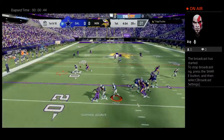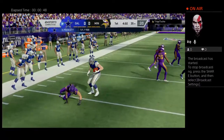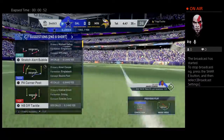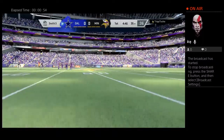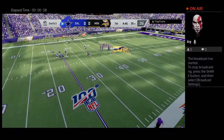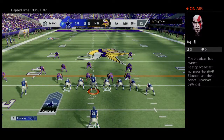Prescott on first down. Got an open man, the tight end, Jarwin. He'll be stopped at the 35, but not before he picks up 7 yards. 7 yards, the pickup on the pitch and catch. Brings up 2nd and 3 at the 35-yard line. Able to get 7 on that first down pass play. 2nd and 3.